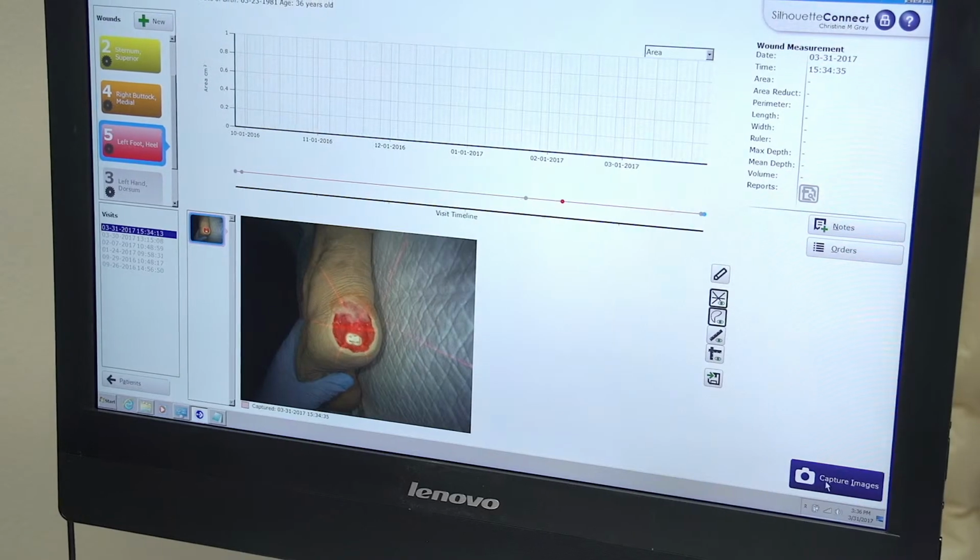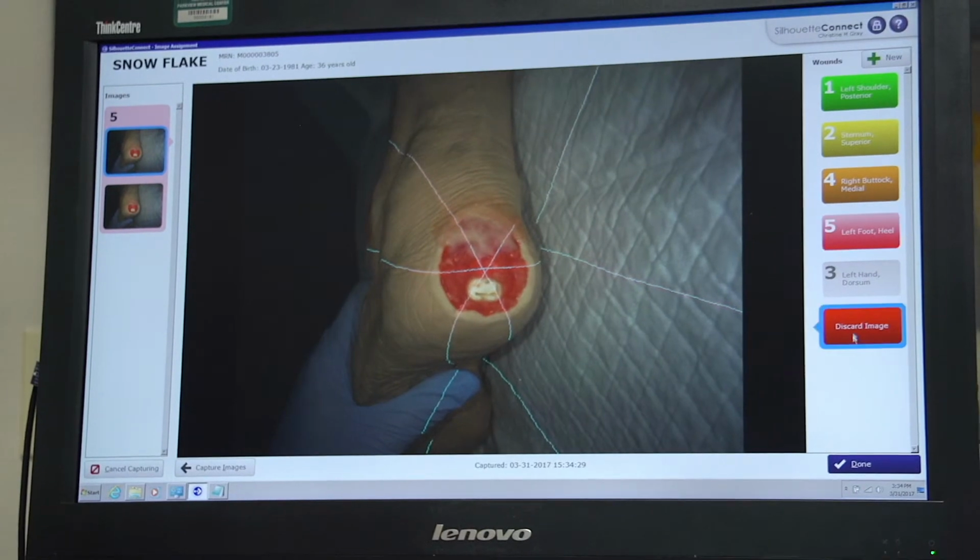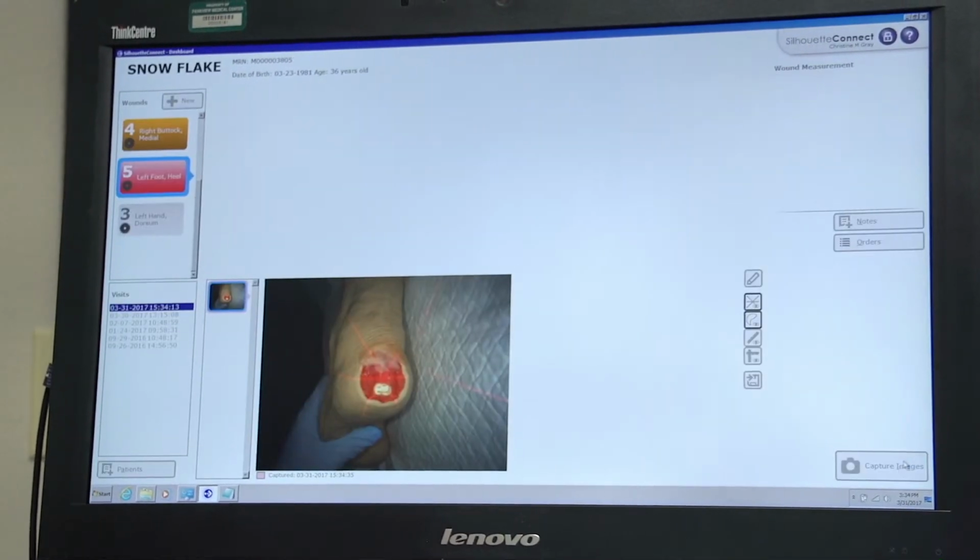When the patients are unable to visualize some of their wound injuries that they have, being able to look at that themselves and see the wound healing, it lifts their spirits a little bit. It's been very impactful for the patients.